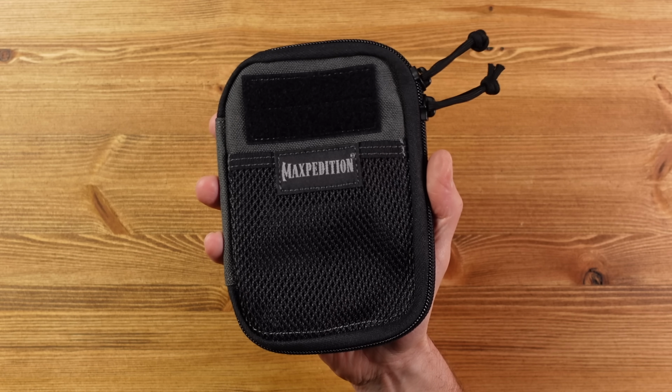Having played around with pouches for quite a few days now, which I have to admit sounds a bit weird when I say that out loud, including a few pouches I don't have time to feature, I'm beginning to see why Maxpedition seem to dominate.